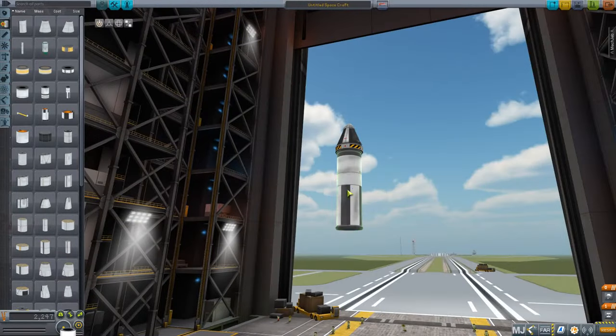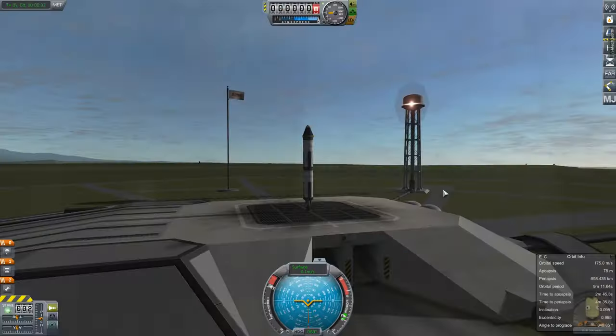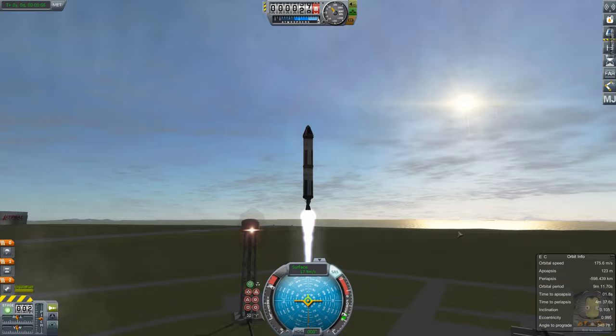In Kerbal Space Program, you basically take a fuel and oxidizer tank and you attach an engine to it, and the fuel magically flows into the rocket engine and makes it work. But in reality, you kind of need to make the thing work according to physics.